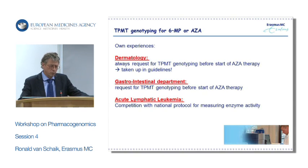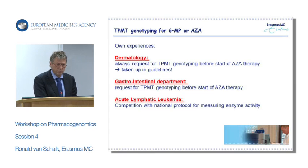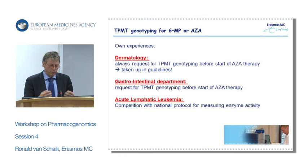Gastrointestinal department, I'm not sure if they always do it, but I get several requests to do TPMT genotyping before the start of therapy. In case of acute lymphatic leukemia, so for 6MP, it's a little bit difficult because apparently there was a competition with the national protocol, and the national guidelines said you have to do TPMT enzymatic activity, and based on that you prescribe the drug. So we had a competition between the genotyping and the enzyme activity measurement, and I think it's more or less logical that apparently the guideline is followed.